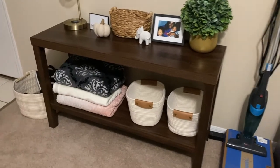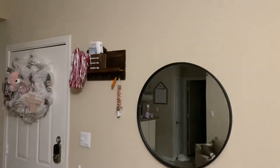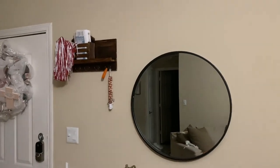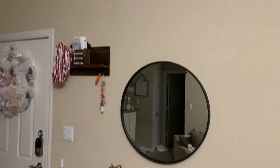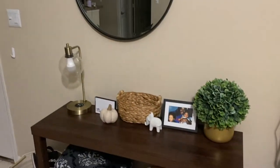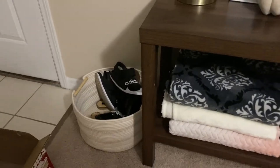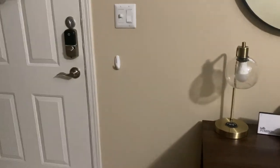So here, this is actually my favorite. This is how the console table and mirror and the mail sorter kind of turned out. So you saw me hang that back up. Couldn't really see, but yeah. And then the mirror is so cute. I love it. I love, love, love how this console table turned out. And then I ended up using one of the older baskets that we had for a shoe bucket, because that's just very convenient to have right there by the front door. Hung a command hook because usually I hang Jordan's backpack right there.